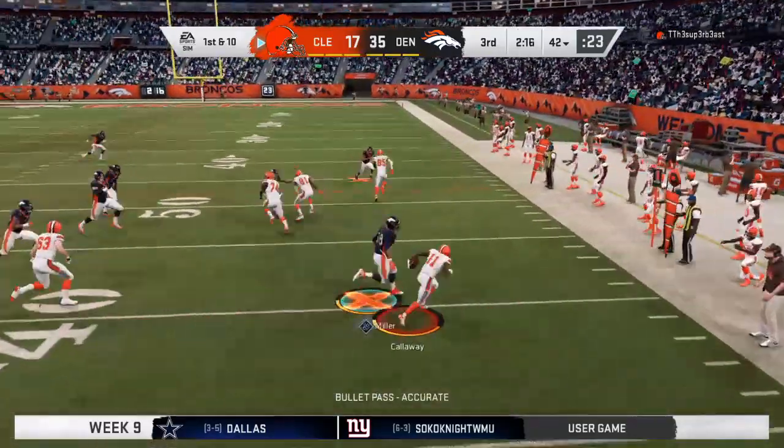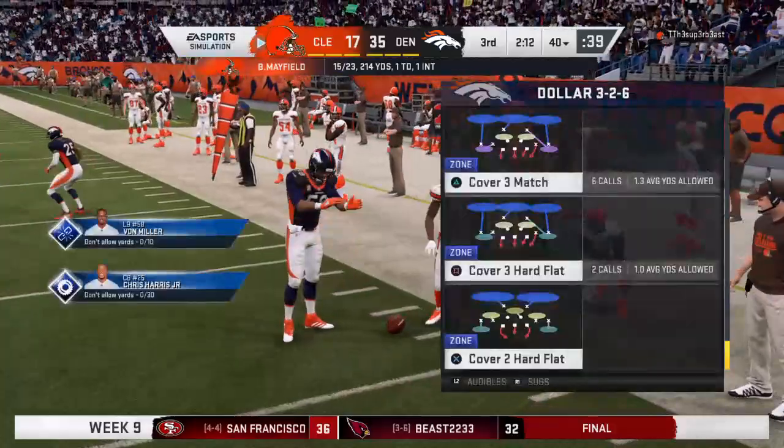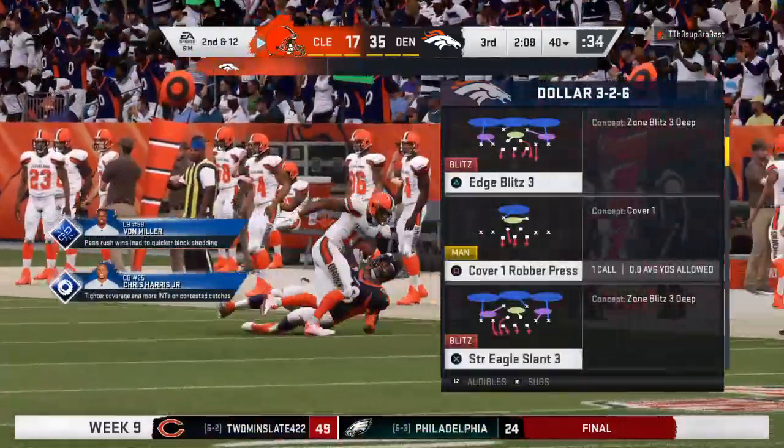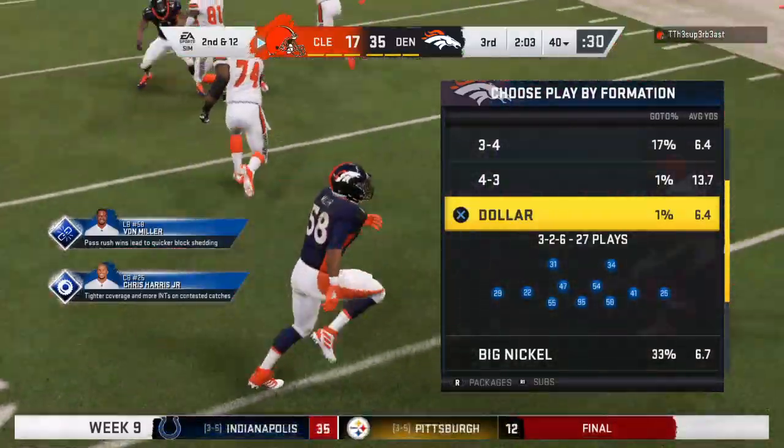Mayfield now looking to throw on 1st down. Completes this to Callaway over on the right side. And he'll be brought down, losing yardage back at the 40. It'll wind up being a loss of 2. And that'll make it 2nd and 12.